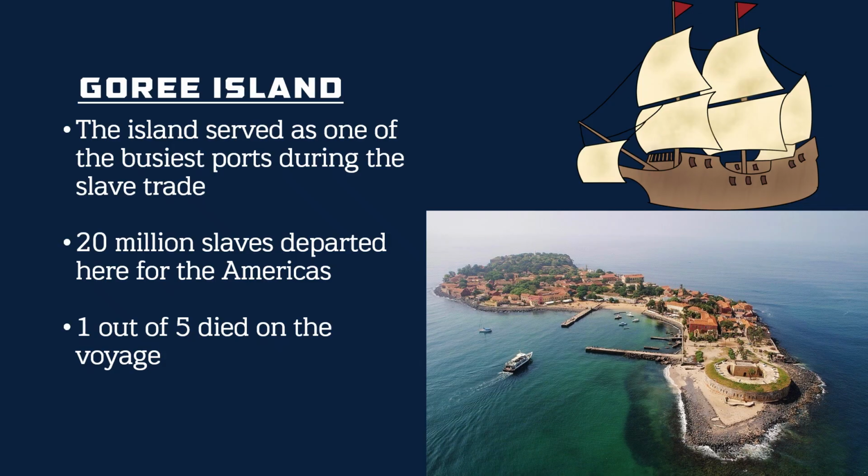When the European powers are colonizing the New World and killing the natives, when they are deciding to replace native labor with enslaved labor from Africa, many, many millions of slaves are going to be brought from Africa to the New World, specifically through West Africa. Gorée Island, operated by the Portuguese, had an estimated over 20 million slaves brought to the New World just from this one island port alone, and 1 in 5 will end up dying in the transatlantic slave route.